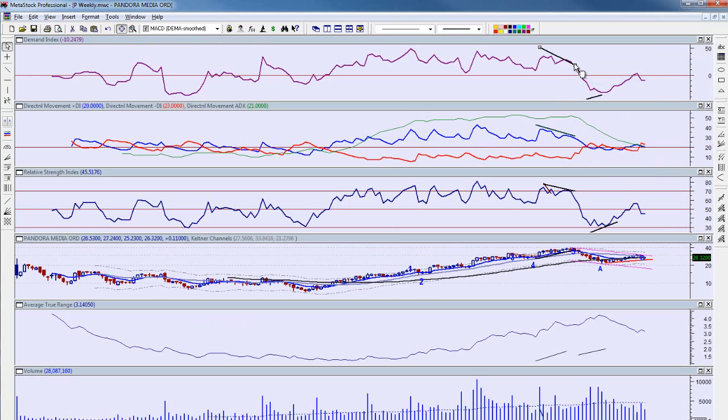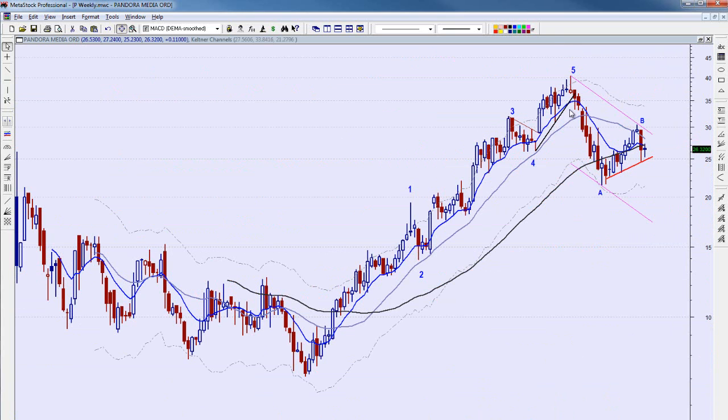A lot of times that's exactly what will happen. You'll know you're in that 5th wave if you've got some doubts, wondering, is this really a 5th wave or not? Well, if you're getting a divergence that's not confirming the price movement in that last piece, chances are that's a 5th wave, if that's what you're looking for. Okay, so now it's pulled down.